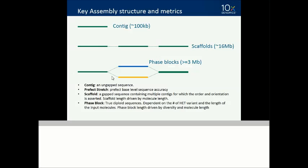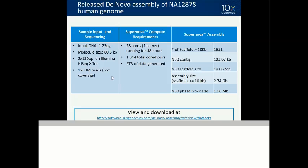Scaffolds we know about, and then the new thing that we're starting to put within our output is to look at the phase blocks, where we can actually move this consensus sequence into its unique haplotypes. We're starting to see typical phase blocks of 3+ megabases, and a long stretch of phase block is upwards of 10+ megabases of separation that we can get. So this is really the type of output we're starting to get to, a per-haplotype view of diploid assembly.